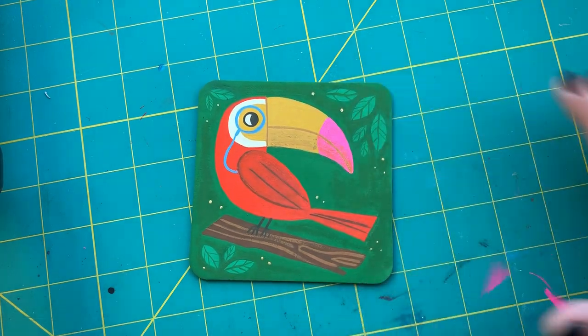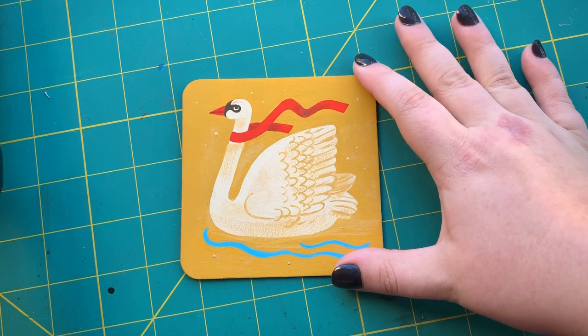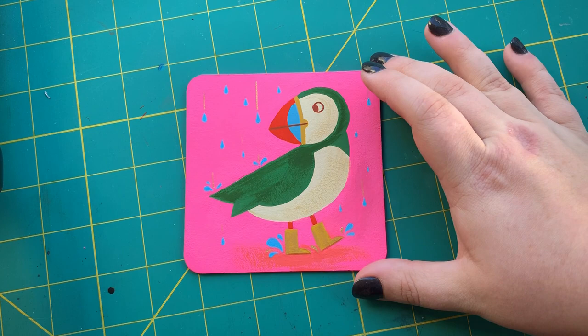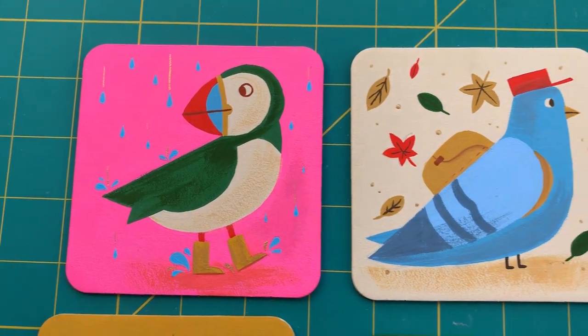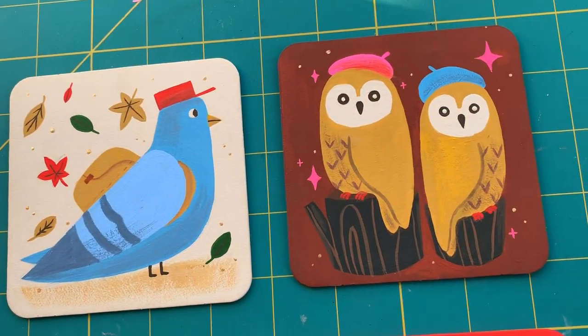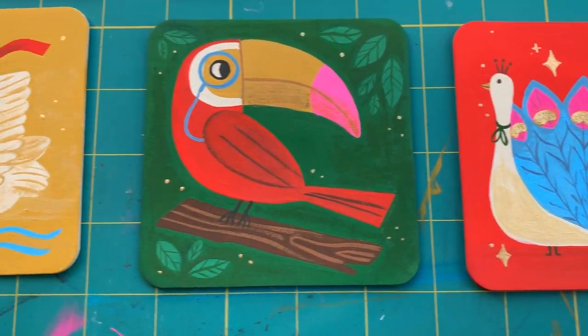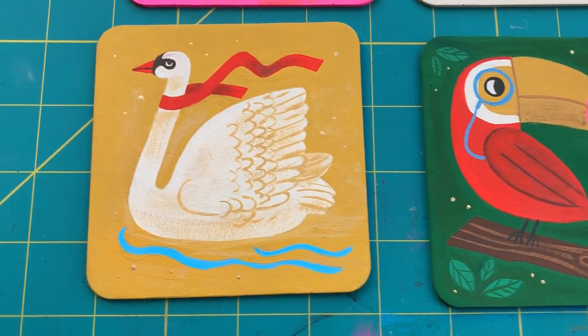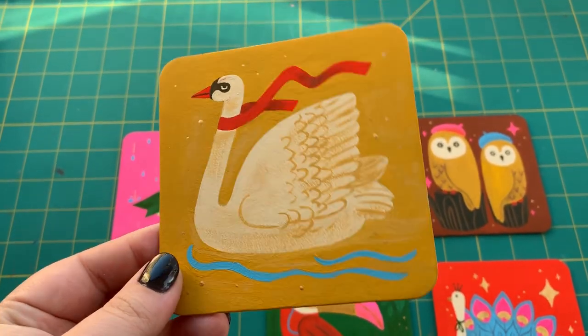The Salut 4 show will open on November 8th, so that's coming up. That day they will be holding a reception from 7 to 10 p.m., which will be like a bar and music and just local people or people who can make it out to the show will be there. I will not because I live very far away. Each coaster is priced at $60 and they will then be available for purchase online after the reception. If you happen to live in the area, I do encourage you to go check it out.